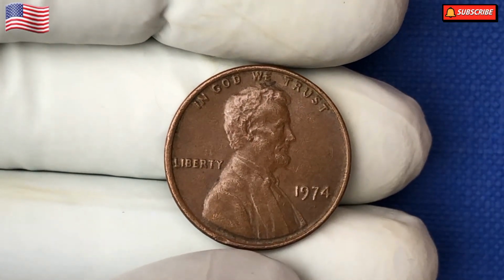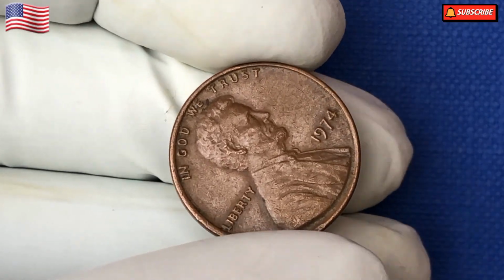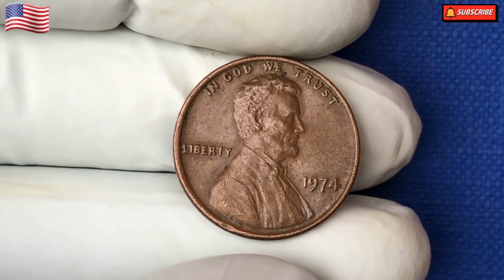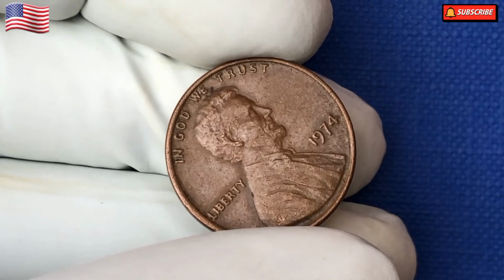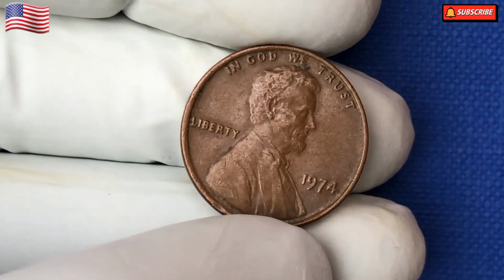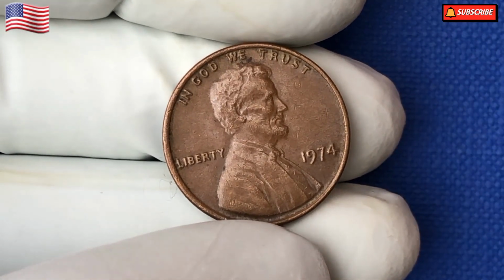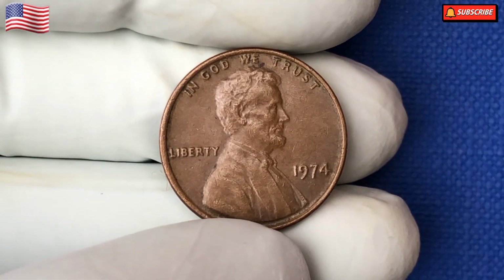To wrap up, the 1974 United States 1-cent coin is more than just a penny. It's a potential goldmine for collectors who know what to look for. Whether you're a seasoned collector or just starting to build your collection, it's worth taking the time to inspect your 1974 pennies for any signs of rare errors, especially the famous double die variety. If you find one, make sure to get it appraised by a professional. You could be sitting on a valuable piece of history.